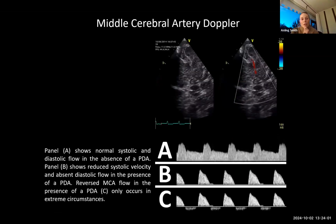And then one of the final things that's worthwhile having a look at, another marker of our systemic hypoperfusion state, is our middle cerebral artery. As with the descending aorta and the celiac artery, you're specifically checking the diastolic flow. Panel A shows that there's positive forward diastolic flow in your MCA, so there's either no PDA or else a PDA that's not hemodynamically significant. It's not exerting a very negative impact. Panel B is showing that there's absent forward diastolic flow in the MCA.